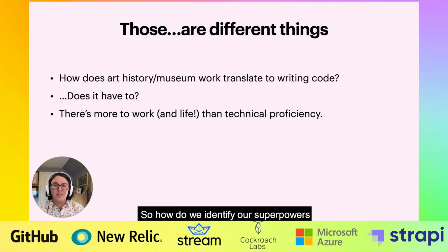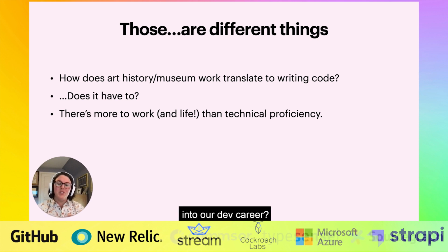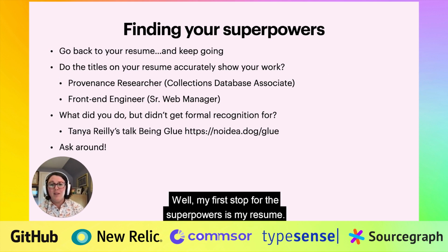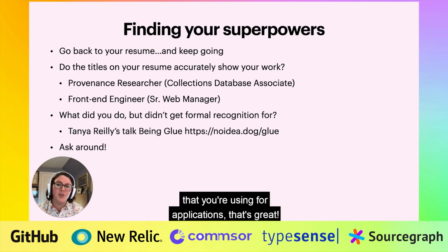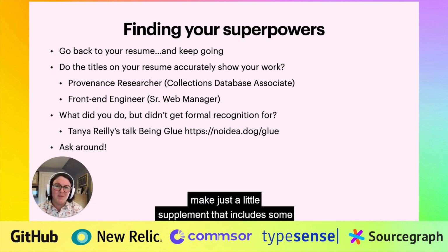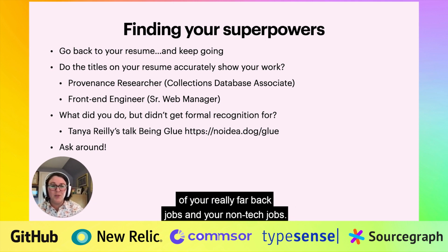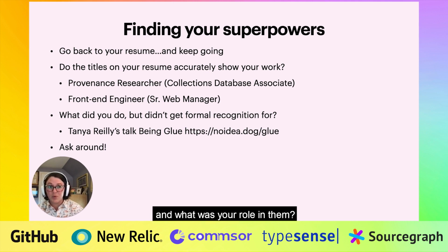So how do we identify our superpowers from our non-dev life, and how do we pull them into our dev career? Well, my first stop for the superpowers is my resume. And a quick note about your resume. If you have a short one-pager that you're using for applications, that's great. For the purpose of this exercise, maybe make just a little supplement that includes some of your really far back jobs and your non-tech jobs. And think about what moments in each of these jobs would make your highlight reel, and what was your role in them. And then put words to those moments.